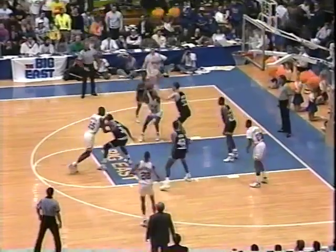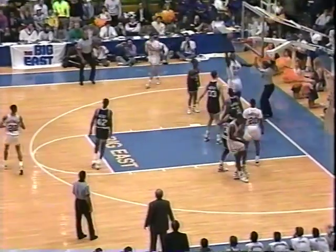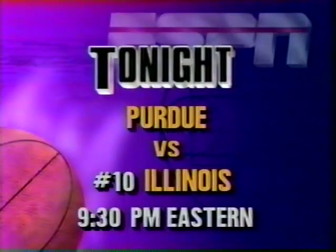Miller fakes the 3, shorter now. Nice. Good up fake. And what do we got? We got Kenny Wilson down there helping out. Good ball fake. Tough inside player. First foul on Wilson.